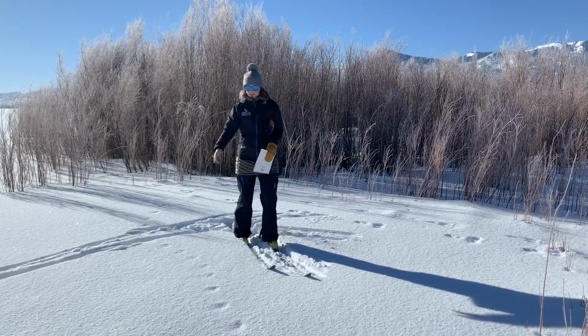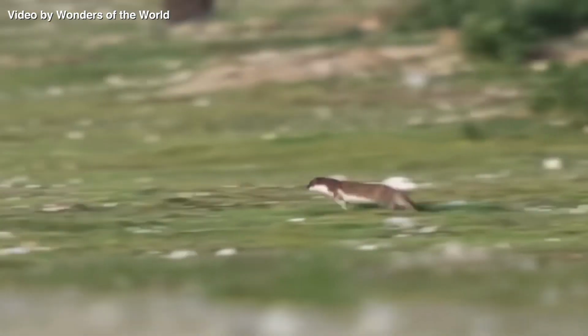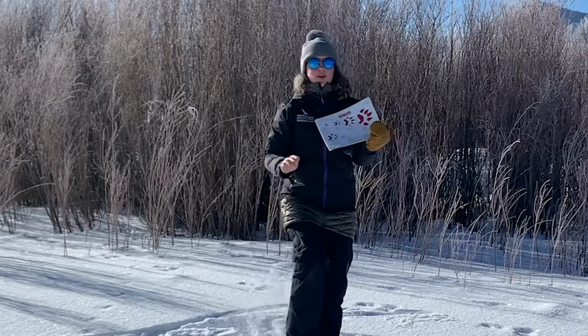So here we're seeing a series of tracks that are in a line. They're a little older, so they have some fresh snow on top of them, but based on the pattern of the tracks, this is a bounder. A bounder is an animal that's going to move two feet at a time. So they're going to move their front feet, and then they're going to move their back feet together, and their front feet and their back feet.